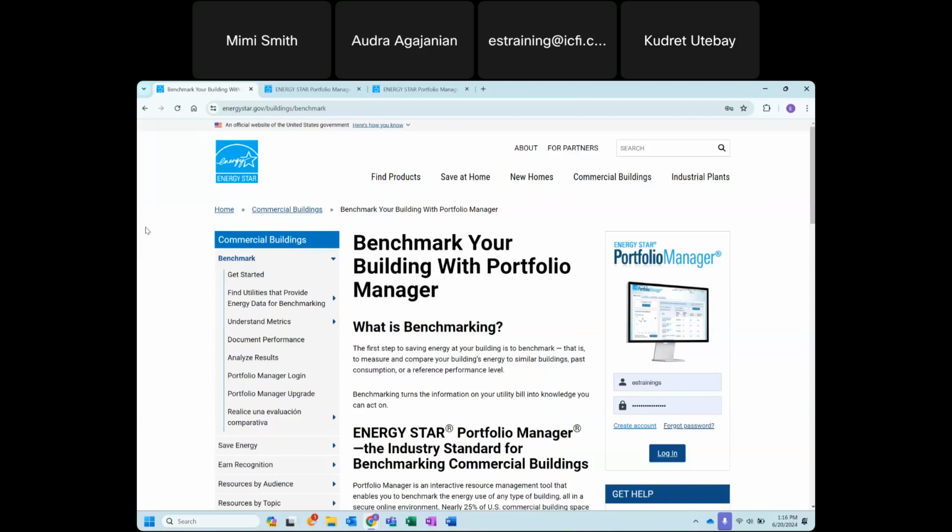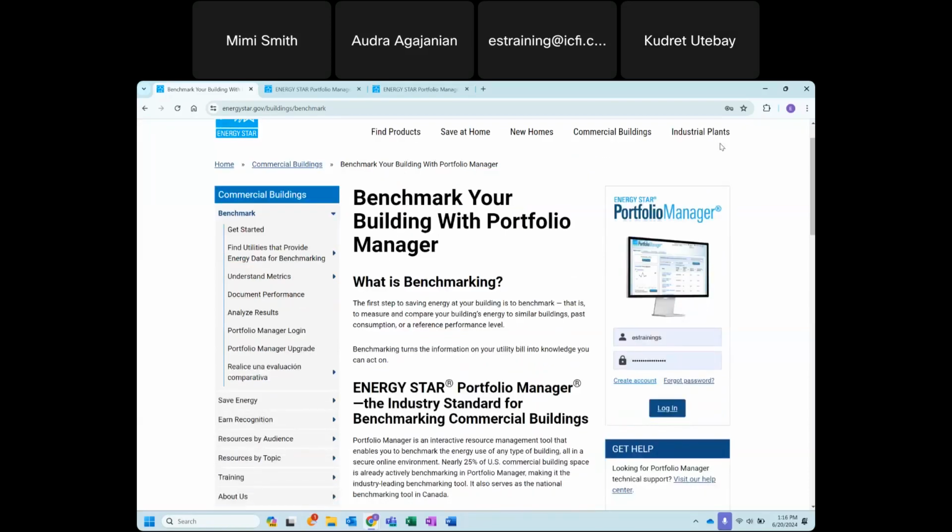Okay, great. So this is our energystar.gov/buildings/benchmark page, and this is where you can easily access the Portfolio Manager tool. So you will see over on the right-hand side of your screen, I'm going to scroll down a little bit here. You'll see this box over to the right. So this is a great place to start to access the account.